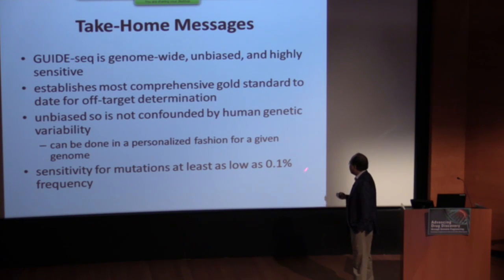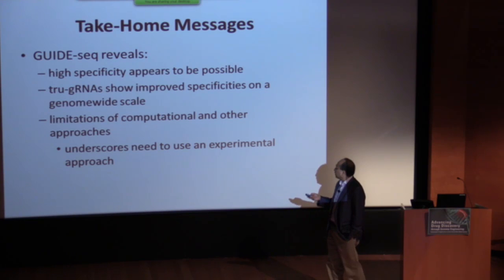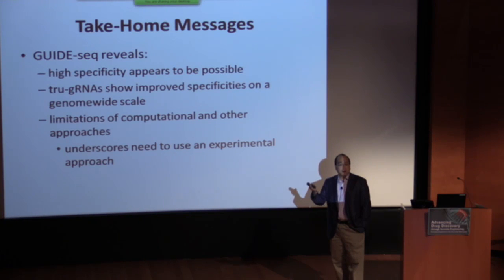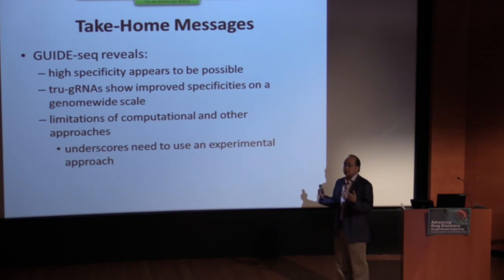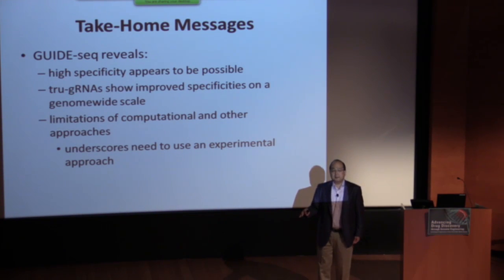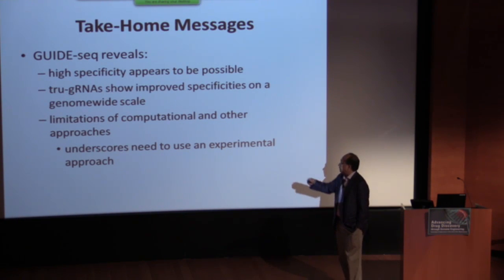We think we can detect sites that are mutagenized at frequencies of 0.1% or even lower. The other thing to note is that high specificity does appear to be possible. There are some guides that appear to have very few off-targets. Remember, there was even one where we saw no off-targets. We also were able to use GUIDE-seq to show that the truncated guides have improved specificity on a genome-wide scale, and our results demonstrate the limitations of the computational approaches out there for identifying off-targets. And really, the take-home message at the end of the day is that if you care about off-targets and you care about identifying them, then you're going to have to use an experimental approach, at least for the time being, to identify them.